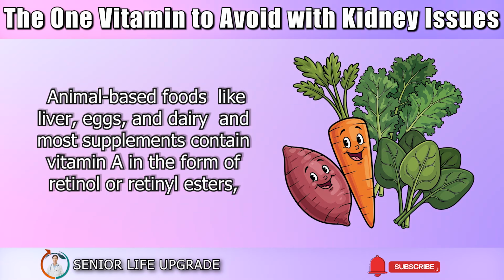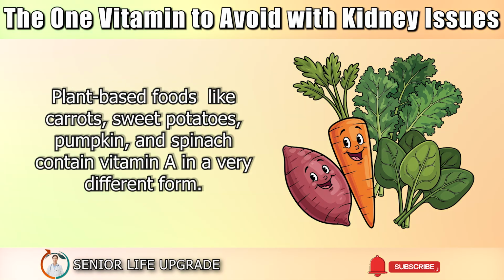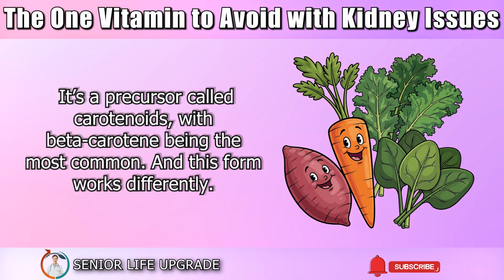Animal-based foods like liver, eggs, and dairy and most supplements contain vitamin A in the form of retinol or retinol esters, which are already active. Once consumed, the body absorbs them right away, regardless of whether it actually needs them. Plant-based foods like carrots, sweet potatoes, pumpkin, and spinach contain vitamin A in a very different form. It's a precursor called carotenoids, with beta-carotene being the most common.